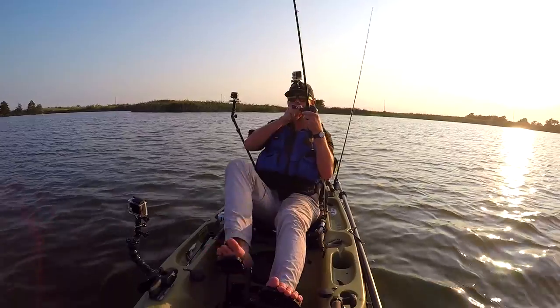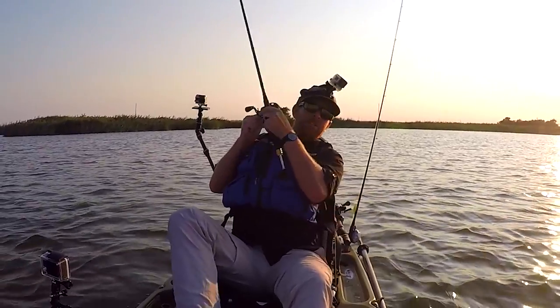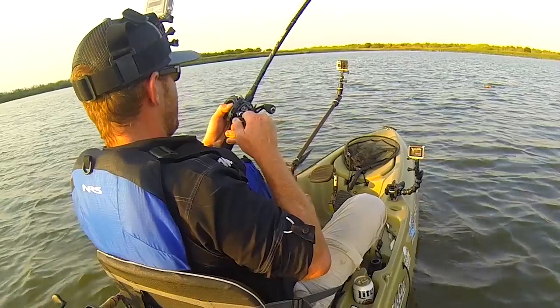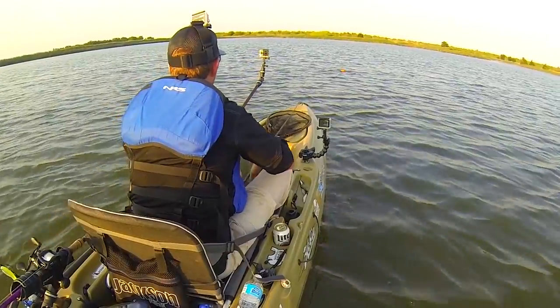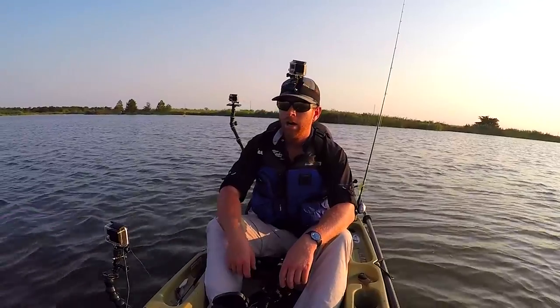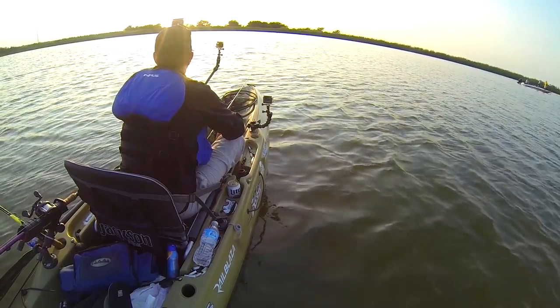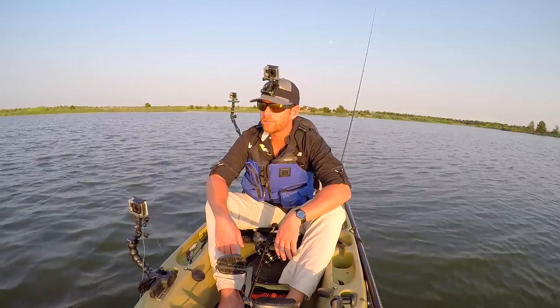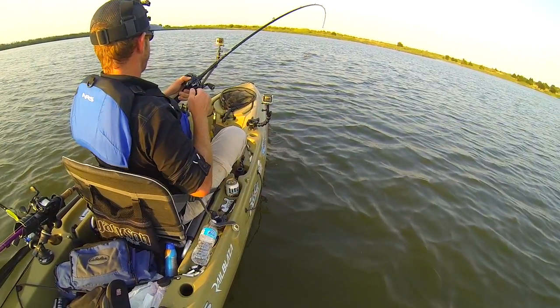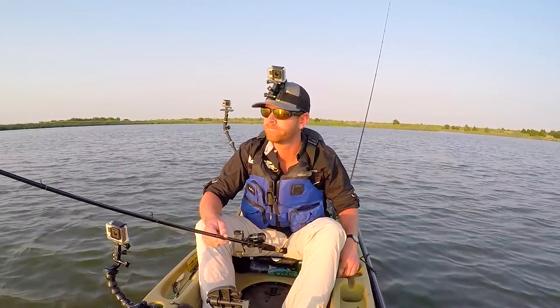Oh shoot! Fish on! Fish on! Oh no! No way, dude! That was the biggest bass of my life. I tried to muscle it out of there and I broke it off. That's what I get, hooked in the brush pile, tried to force it out of there, and it won.